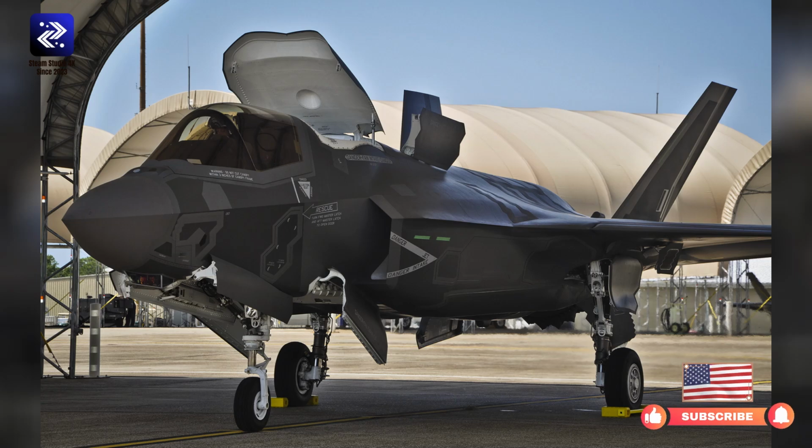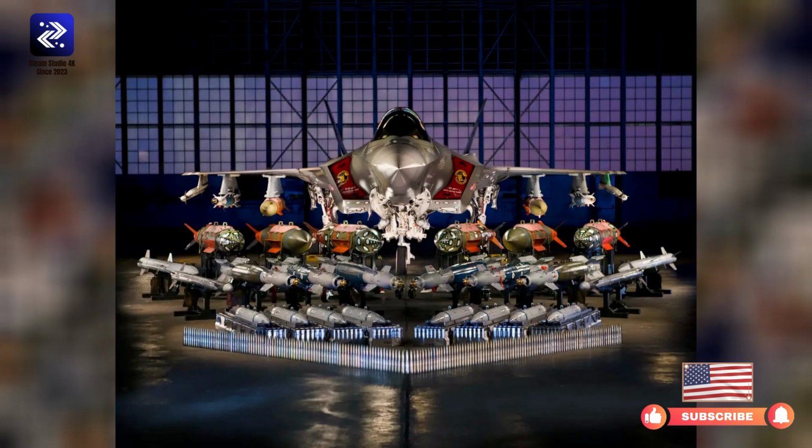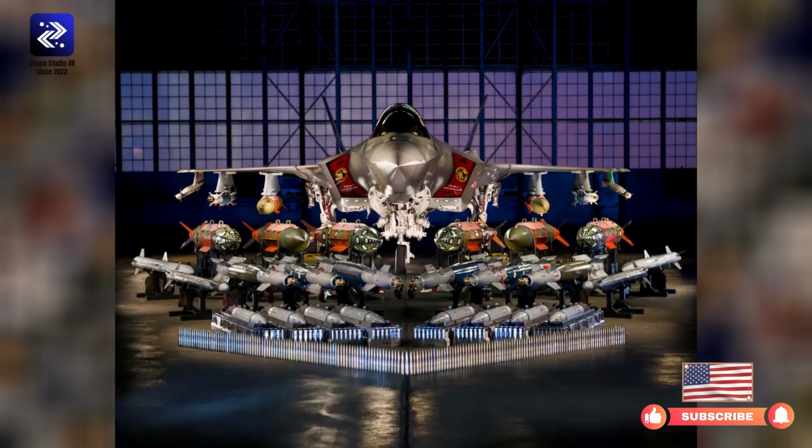F-35C Lightning II. Group: multi-role fighters. Status: active. Also known as F-35CV, Joint Strike Fighter, JSF. Origin: United States of America. Contractors: Lockheed Martin, BAE Systems, Northrop Grumman. Initial operational capability, IOC: March 28, 2019. First flight: June 6, 2010. Total production: 139. Unitary cost: $122 million US.